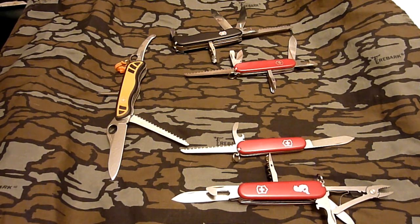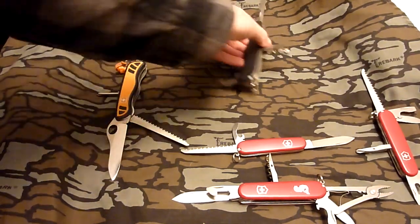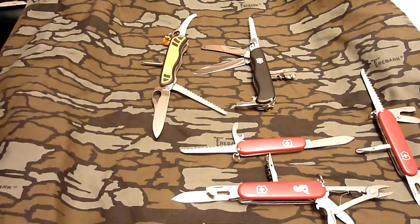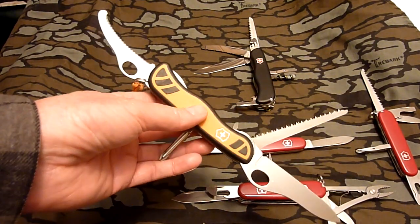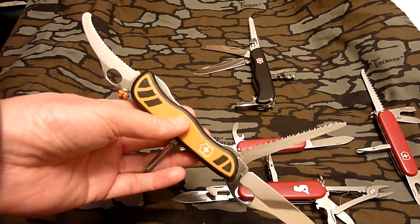The 2 largest at 111 millimeters are the Fireman and the Hunter XT. So right here, put this out of the way, this one, the Fireman, and the Hunter XT. These are my 2 biggest Swiss Army knives. The XT has a better blade. In fact, it has liner locking blades. It has the same saw as the Fireman.